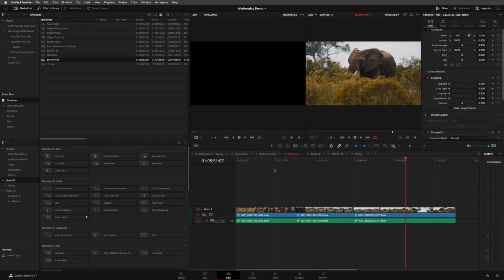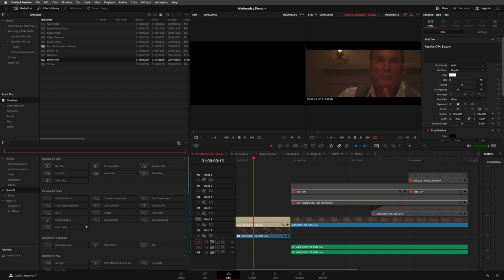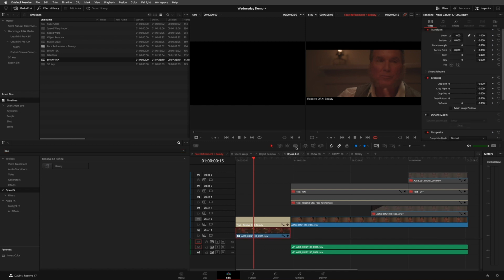Okay, one more thing that I wanted to show for editors here before I go over some new features, including the interface elements. Face refinement and beauty. Well, if we go back to our effects library, which is open here, and we just start typing, first of all, beauty is available here in the edit page. So I've applied beauty to this.